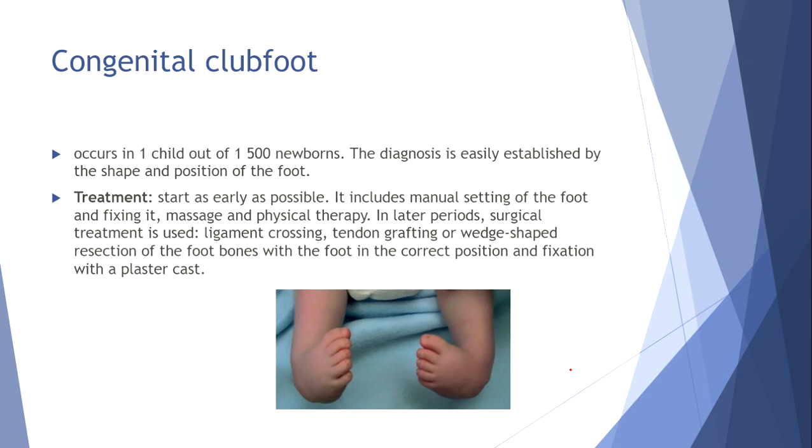Congenital clubfoot. The diagnosis is easily established by the shape and the position of the foot. Treatment starts as early as possible. It includes manual setting of the foot and fixing it, massage and physical therapy. In later periods, surgical treatment is used: ligament crossing, tendon grafting, or wedge-shaped resection of the foot bones, with the foot in the correct position and fixation with a plaster cast.